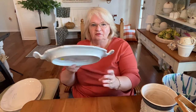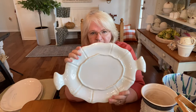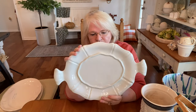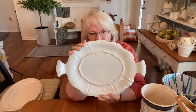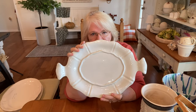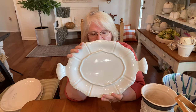When I saw this platter, I wasn't sure, so I went ahead and picked it up. They want $4.99. It is Red Cliff Ironstone made in the USA. And I had to do a little research. Unfortunately, I couldn't find the name of the pattern. So you guys are looking at it. If you know this pattern, let me know.